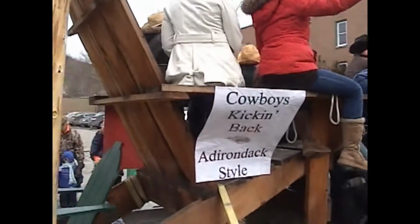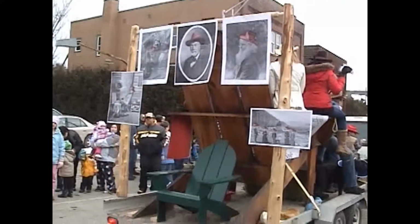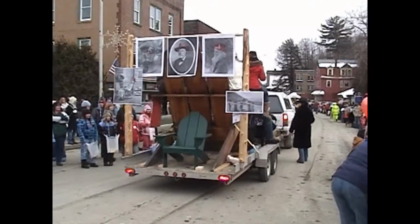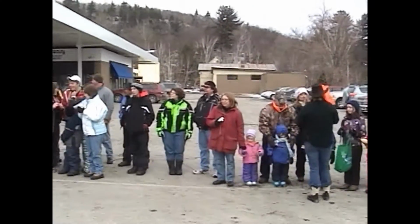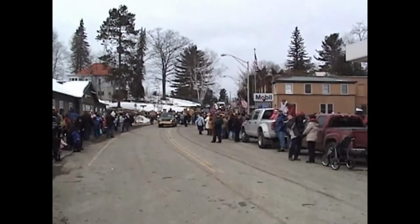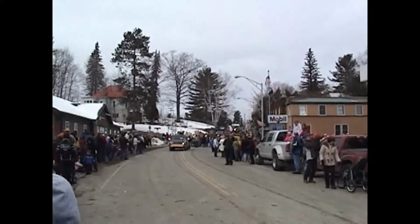The 113th Winter Carnival in Saranac Lake. That's another very, very good float, complete with Adirondack chairs. I got a couple right in front of my house, thanks to Sam Tedford, who made them for me a long time ago, and my son-in-law Roger Ryder brought them to me.